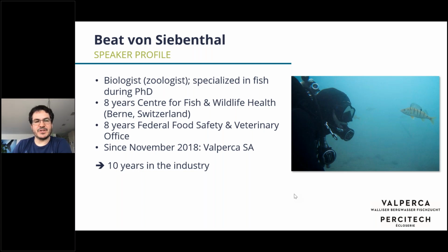At the center, I was in charge of the fish disease diagnostics, but I also was planning and supervising research projects within the context of fish health and fish welfare. This center also included the Swiss reference lab for notifiable aquatic diseases, and so we also did the diagnostics for these diseases there.